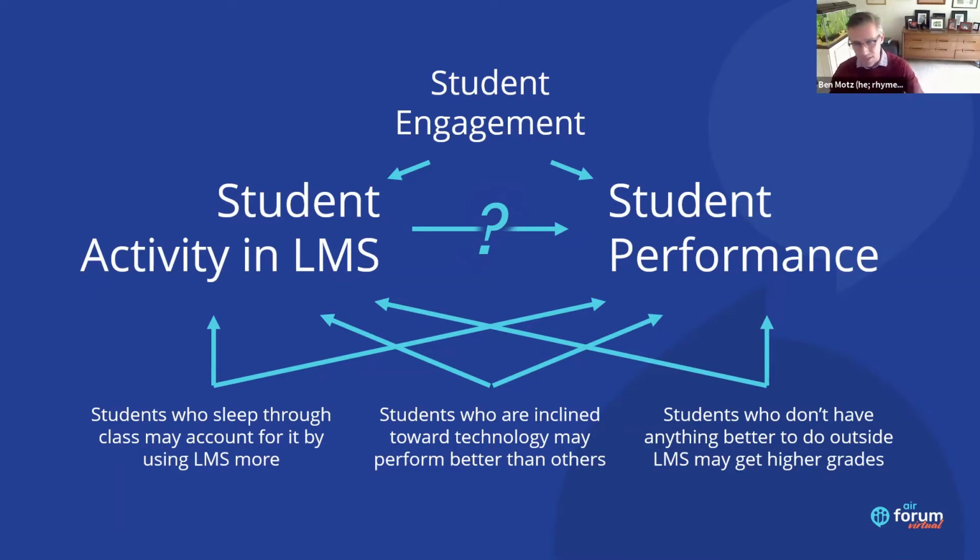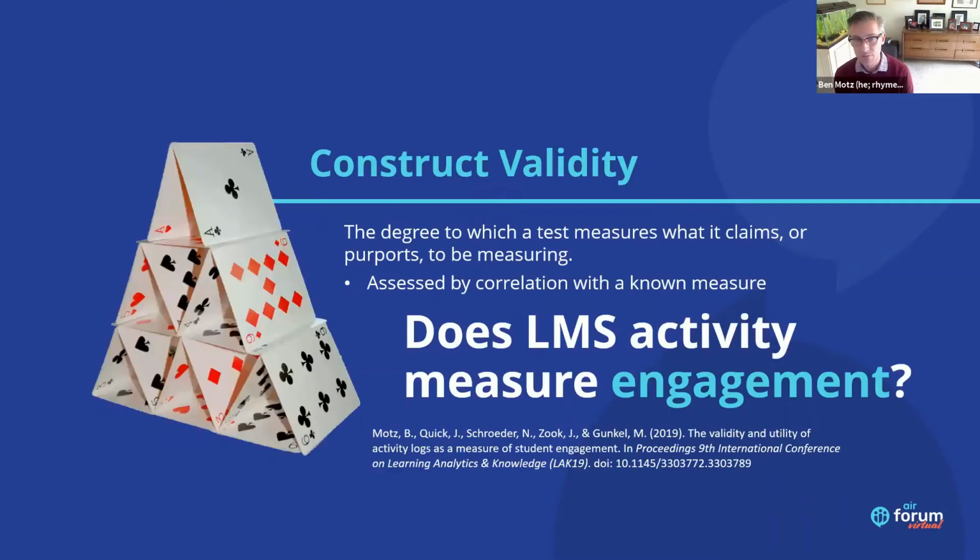Or maybe students who are inclined toward technology just perform better than others. In general, the assumption that student engagement is the thing that creates increases in student activity and increases in student performance is a relatively vague hypothesis that merits some exploration. So if you go to the next slide, what I'm specifically referring to is a question related to construct validity.